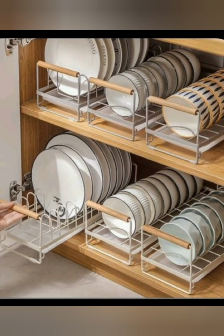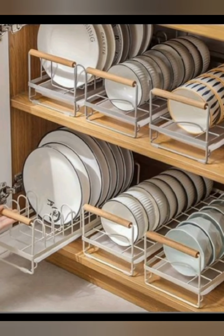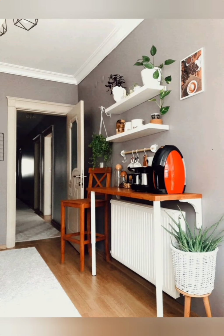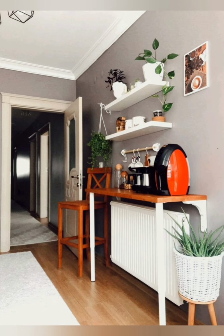Foldable or stackable chairs. Store extra seating when not in use, giving you flexibility without taking up valuable floor space.